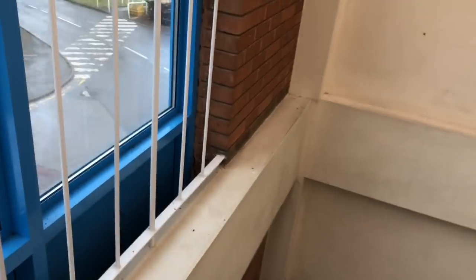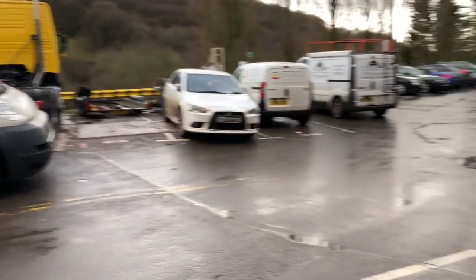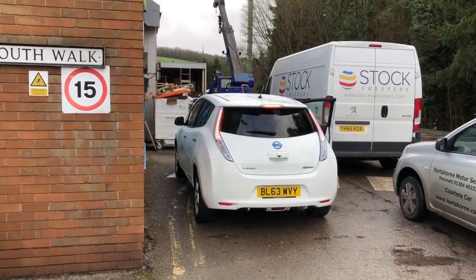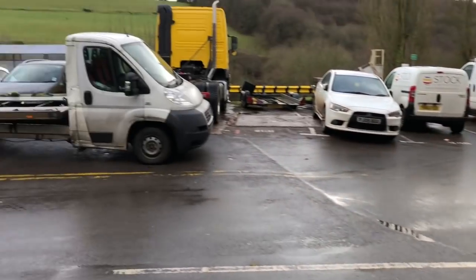Right, we'll start a live stream with this camera, and he's here to pick them up apparently. Whew. And there's the transporter, and there's the chap going to pick it up. So got to get it on the transporter now.